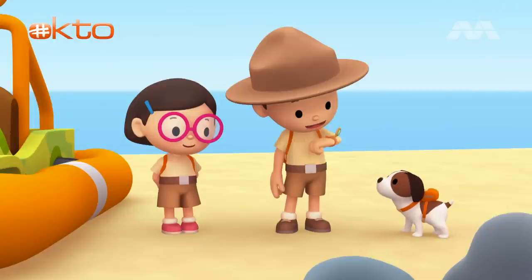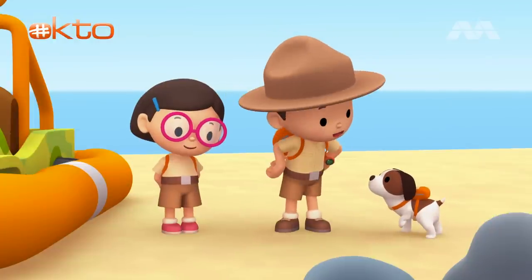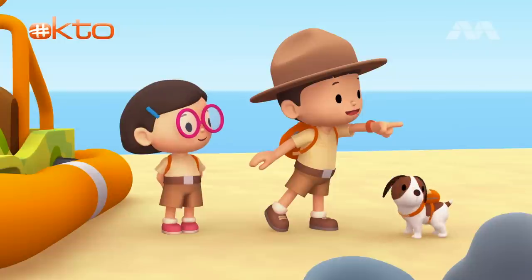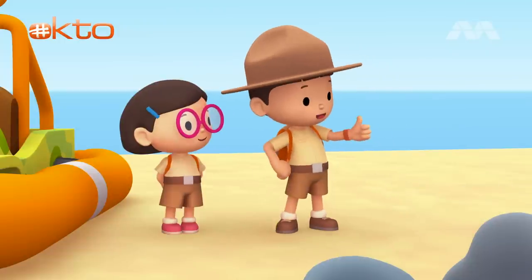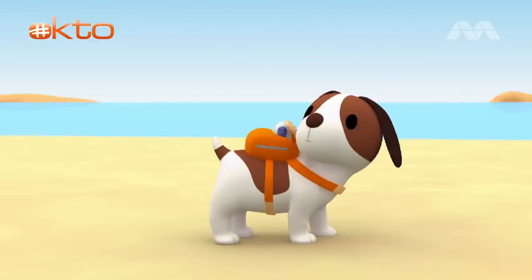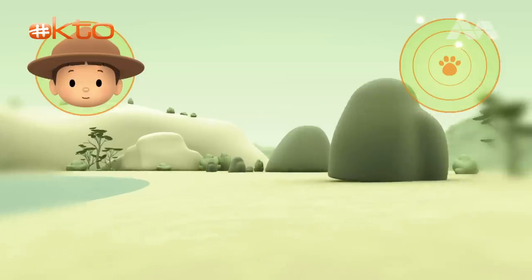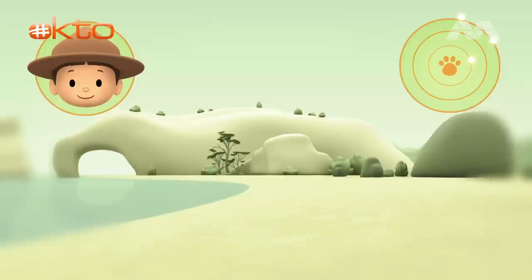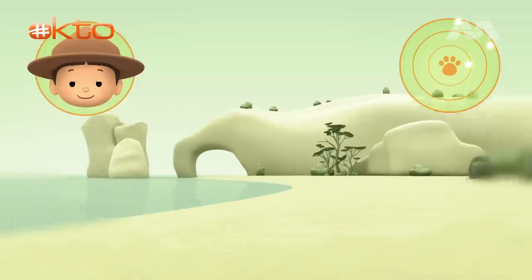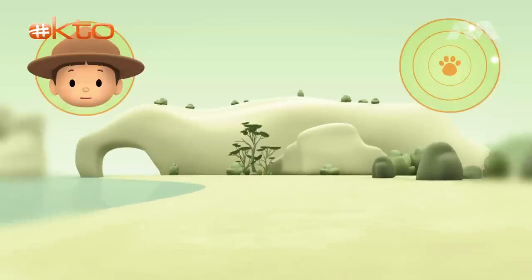Thank you, Ranger Rocky. Okay, Hero, to find the white-bellied sea eagle's partner, you have to look for a tall tree along the coast. Good luck. Hero, there are a few dots in your radar. One of them might be a tall tree. Is that a tall tree? No, it's not. It's a birdhouse high on a pole. Let's continue.